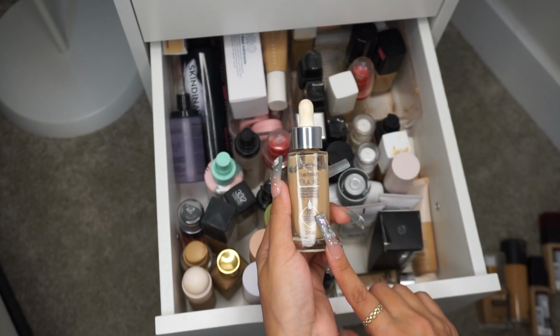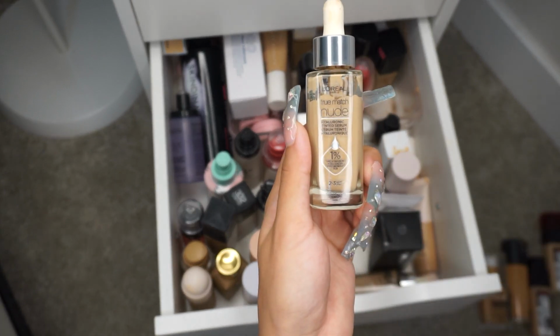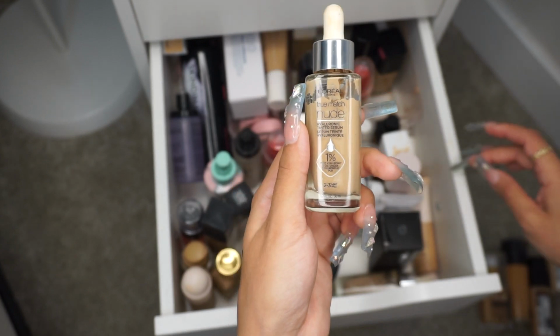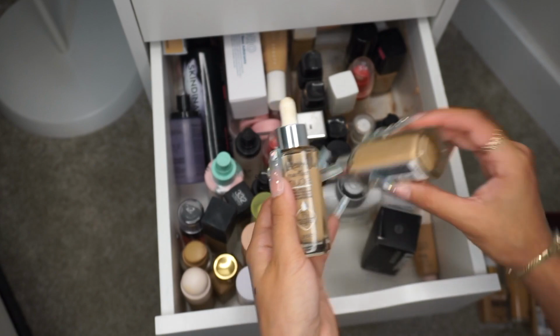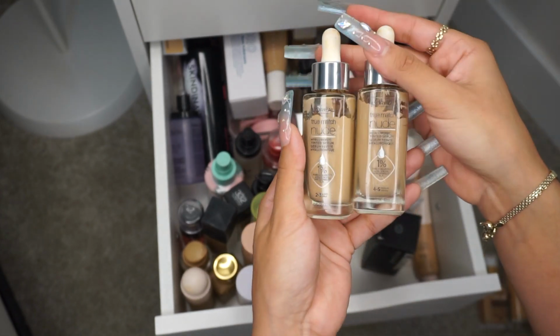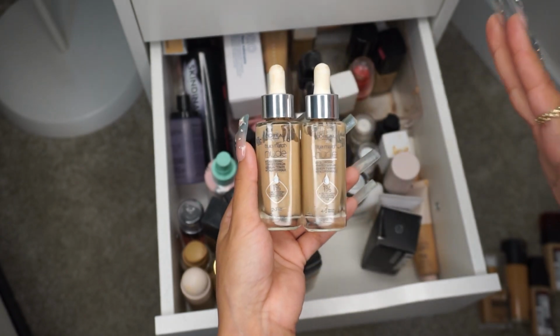I also have these L'Oreal True Match Nude. These are the hyaluronic tinted serums. These are really good. I like them a lot. They're a lighter feeling foundation and they also have pretty good coverage. I do have two of these. One of them is a little bit darker than the other. So I'm going to keep both of these because these are relatively newer and I do like to use these.